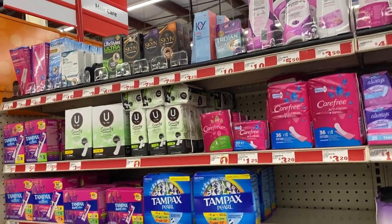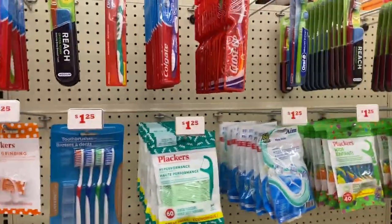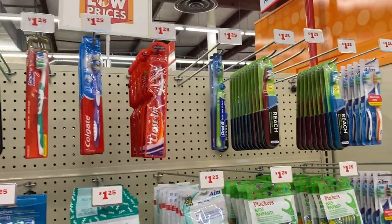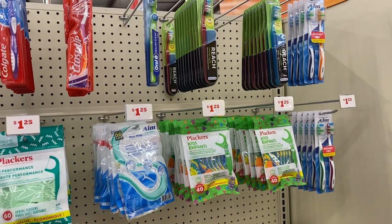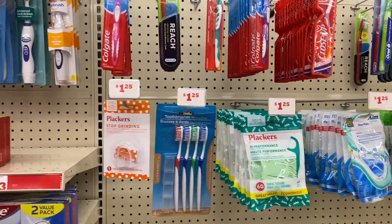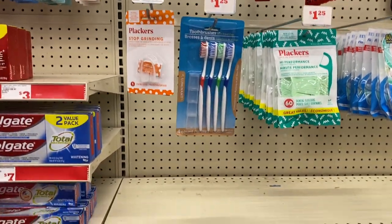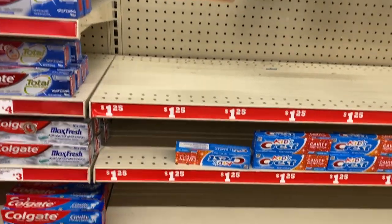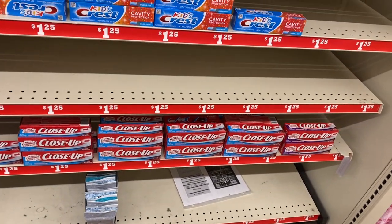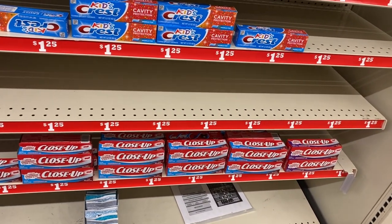Excellent. And right behind me is all of the oral hygiene products, different prices on toothbrushes. And let me know in the comments, guys, are you a manual toothbrush person or an automatic? Right now, I like manual. My teeth are so sensitive. Look at those prices. $1.25. You can't beat it.